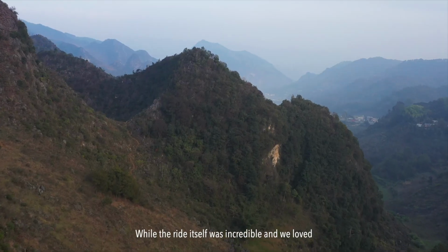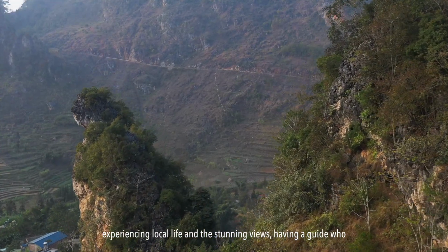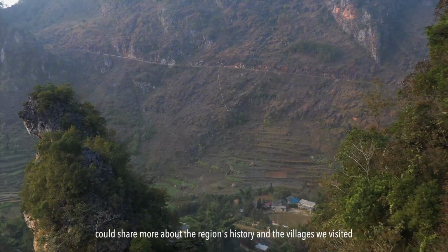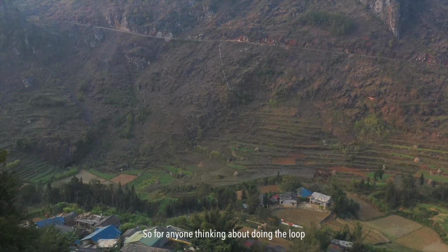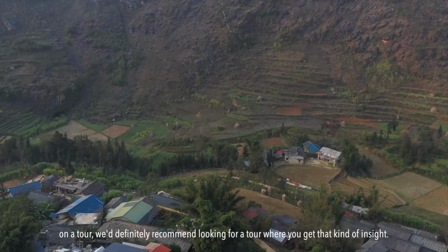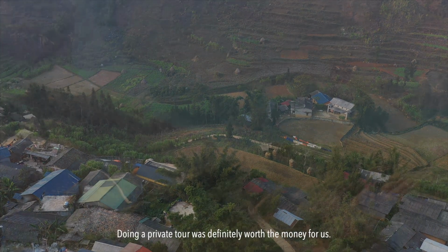It would have been so much better if we had some context to help us understand what we were seeing. While the ride itself was incredible and we loved experiencing local life and the stunning views, having a guide who could share more about the region's history and the villages we visited would have made the experience even more rewarding. So, for anyone thinking about doing the loop on a tour, we definitely recommend looking for a tour where you get that kind of insight. It'll make the whole journey feel much more meaningful.